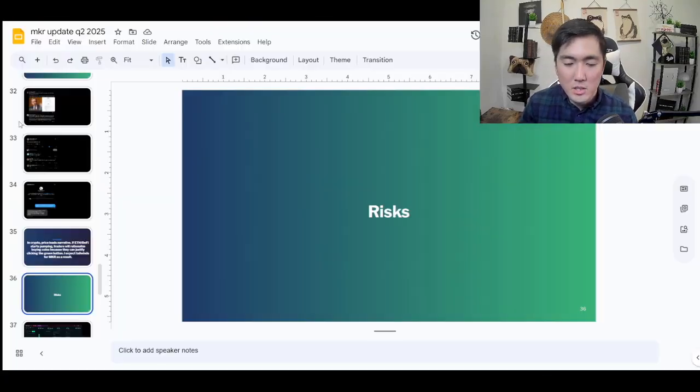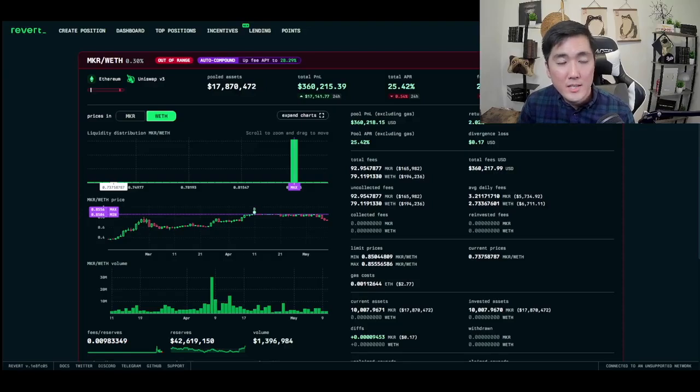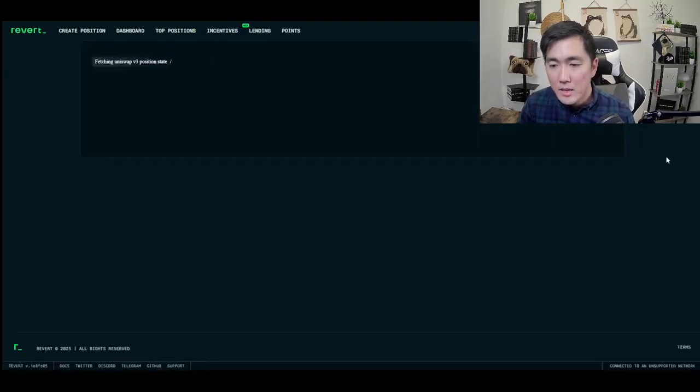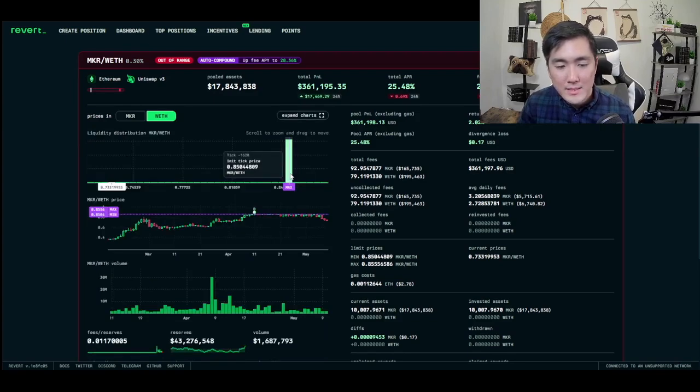So actually, let's talk about the risks. One of the risks that I've been monitoring like a hawk is this on-chain position. One of the Maker whales still owns, I think, 3 or 4% of the supply. This guy basically put a sell wall at 0.85 MKR/ETH. And this sell wall is 10,000 Maker, which is about 1% of supply.